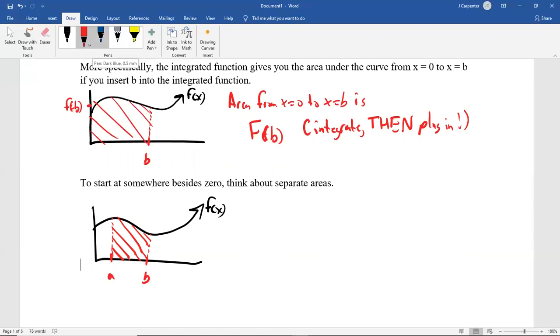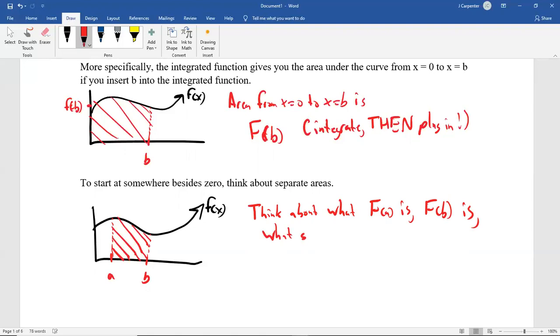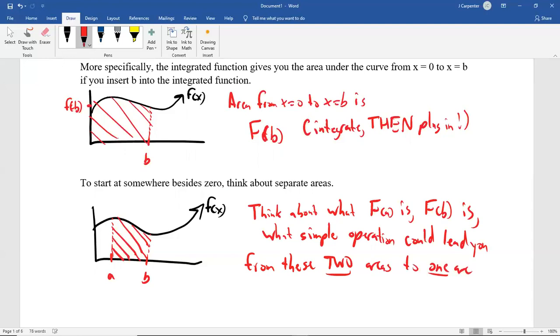So check this out. Let's do 2 different integrals. Think about what capital F of A is, what capital F of B is, and what simple operation could lead you from these 2 areas to 1 area. Again, we don't want to go from 0 to B. We have that picture up here. We want to go from A to B, but just plugging in B does the area from 0 to B. If you plug in A, it does this area from 0 to A.